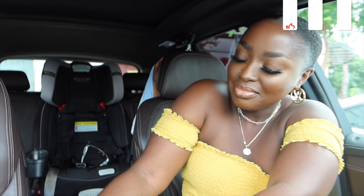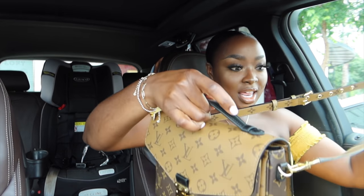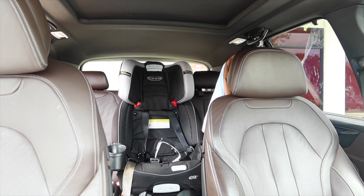I have a, dadnabbit. I have a laundry basket right here with my accessories in it. I gotta explain that to you later. I can't talk about that right now. Gotta go. Yo, you would think I would have vacuumed my car.